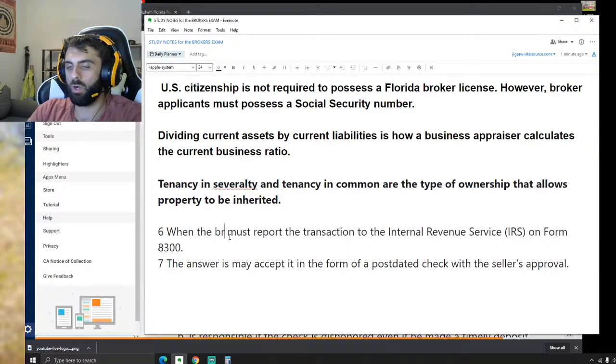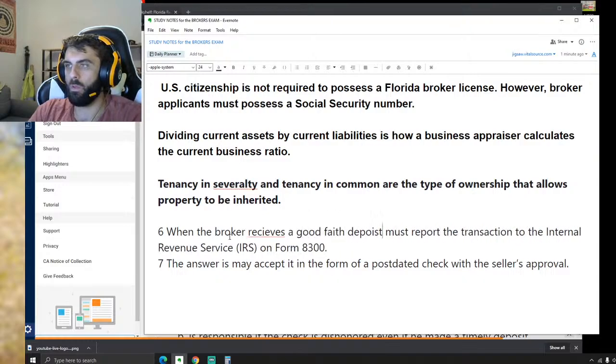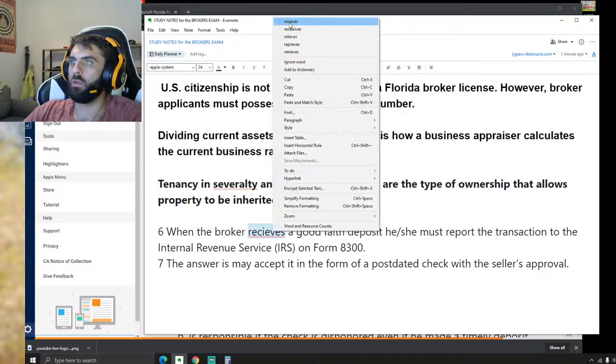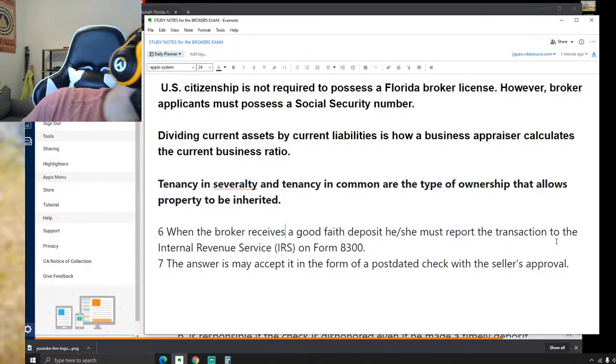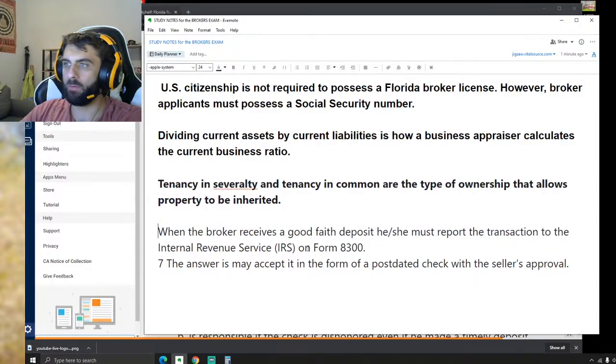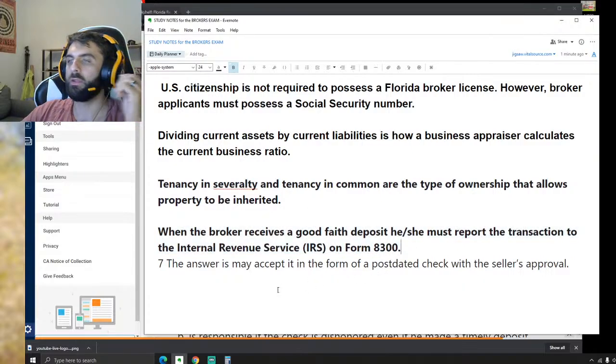When the broker receives a good faith deposit, he/she must report the transaction to the IRS in the form of 8300. Boom. All right, number 7. What was the question? Because the answer is post-dated check, seller's approval.